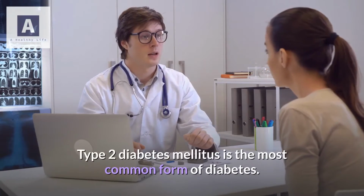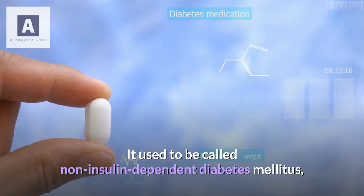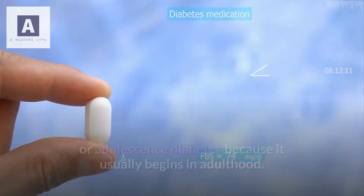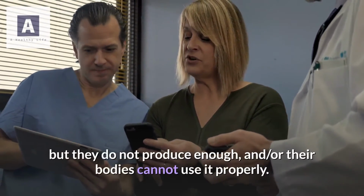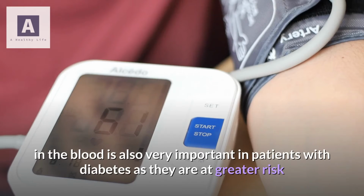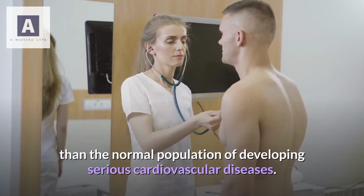Type 2 diabetes mellitus is the most common form of diabetes. It used to be called non-insulin dependent diabetes mellitus, or adult-onset diabetes, because it usually begins in adulthood. In type 2 diabetes, patients can still produce insulin but they do not produce enough, and/or their bodies cannot use it properly. Treating high blood pressure and controlling the levels of fats, lipids, in the blood is also very important in patients with diabetes as they are at greater risk than the normal population of developing serious cardiovascular diseases.